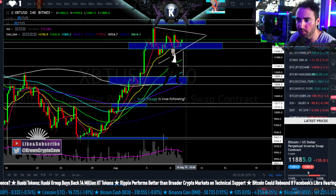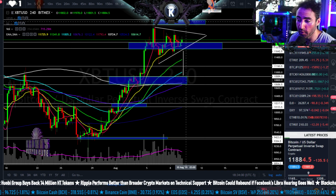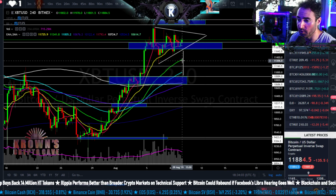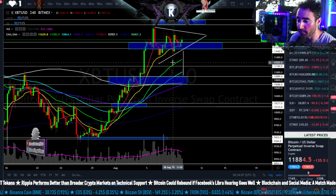More importantly, it breaks this blue box territory right here, which would make me think that we have resolution on the formation as a whole. We'd want to see continuation, relatively quick and very violent as well. That's essentially what I'd be looking for on high volume.